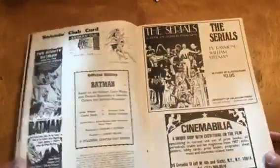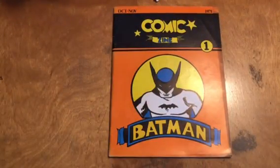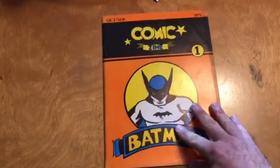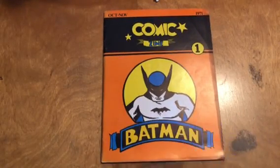So, like I said, at the time, you had to find these publications in order to find your collectibles. So, if anybody has any more information on Comics Zine, how many issues they ran, where to find these other issues, drop us a line in the comments.